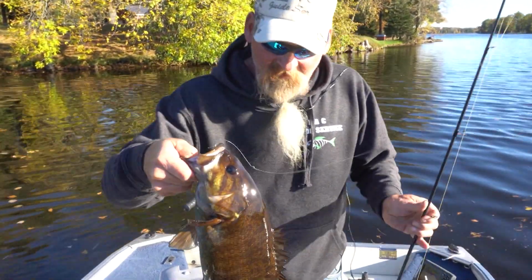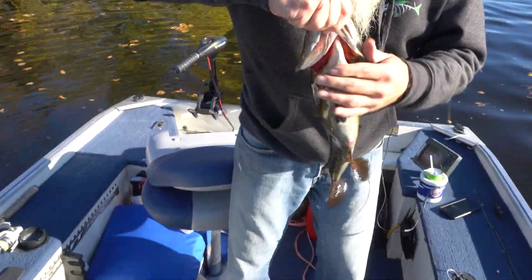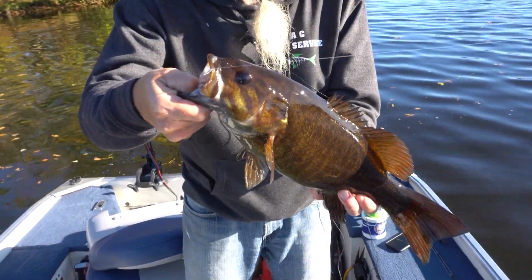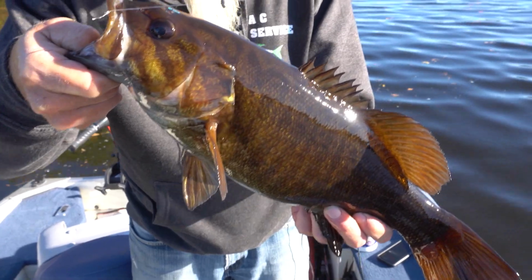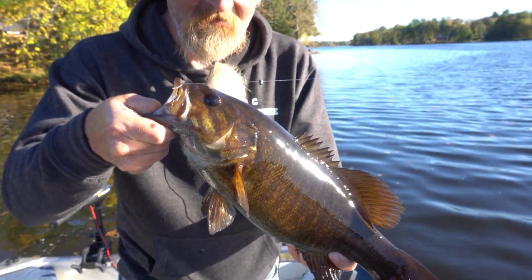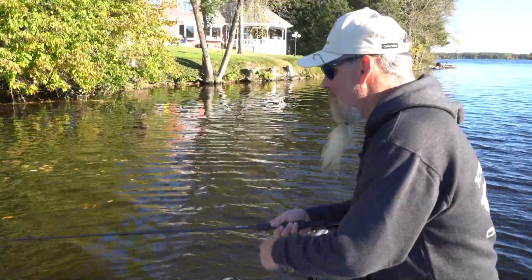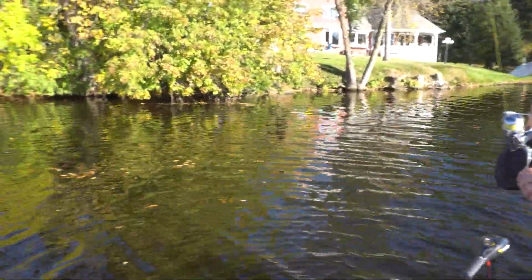It's a nice little chunk. Typical Pool Eight smallie. Nice and thick. Beautiful colors. Like I said, inch for inch, pound for pound, these fish are fun. They are a blast. Let's get this one back in the drink. There we go. Set the hook twice on him, make sure.